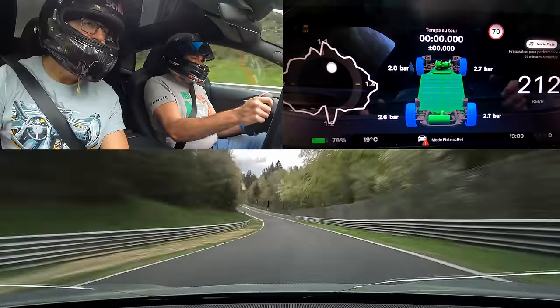What do you think of the brake? It's a weird feeling. Is it brake by wire? I don't know, but of course the pedal travel is very big.